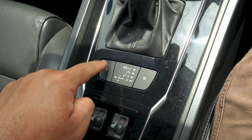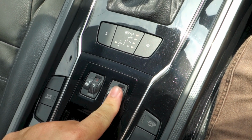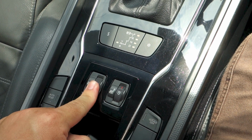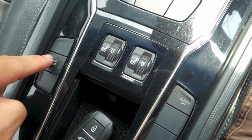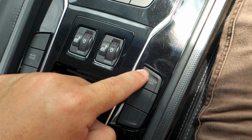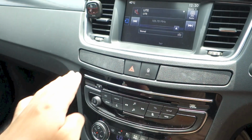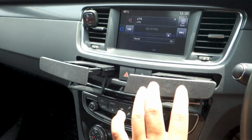You have the vehicle's sport and winter modes right here. You also have the 3-stage heated seats for the driver and front passenger. This one activates the automatic high beams, while this one turns off the interior sensors for the alarm system. Cup holders.